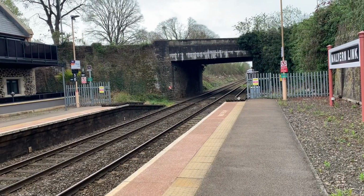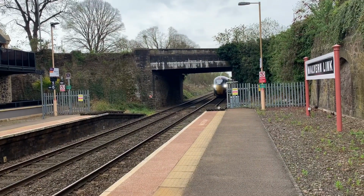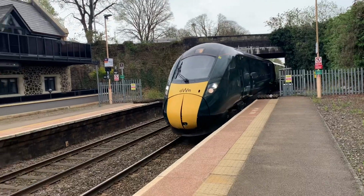Arriving in now is the 1558 Great Western Railway service from Hereford to London Paddington. And this one is 802.005.